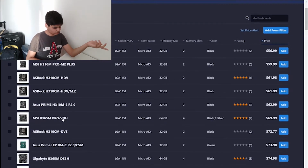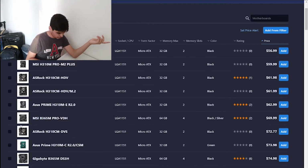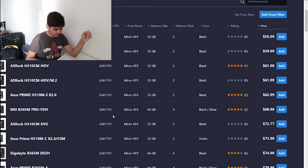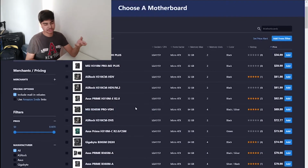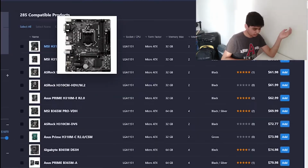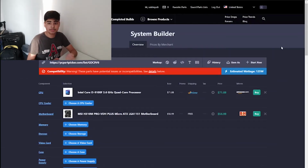But I see one with 4 memory slots that is from MSI, and it's $70. Now I'm tempted to pick this, but it is a little bit over our budget. Okay, you know what, I'm not gonna pick that, but if you do have an extra $10 to spend, I would definitely make that one of our highest priorities in our upgrade list.